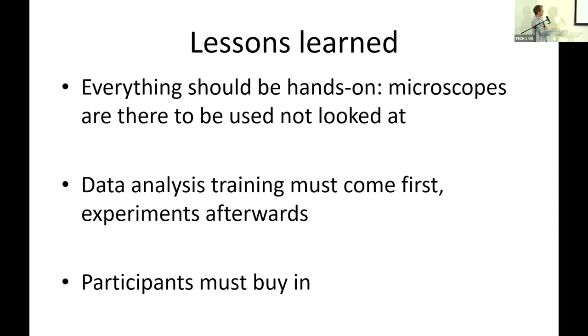Data analysis happens first. I always teach people about the analysis first, and then secondly, you design the experiment. So we don't first collect data and then figure out how to analyze it. And I think most of the people in this room obviously know about that. And participants must buy in.